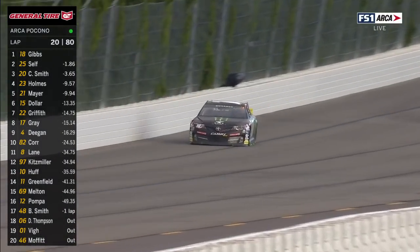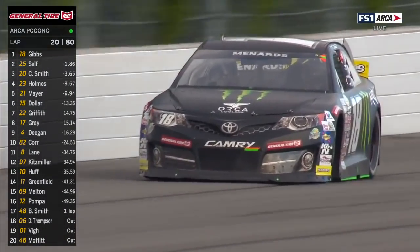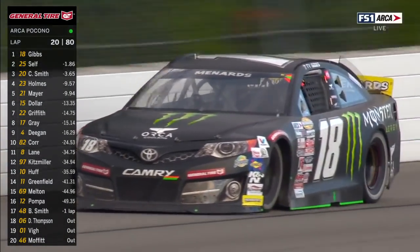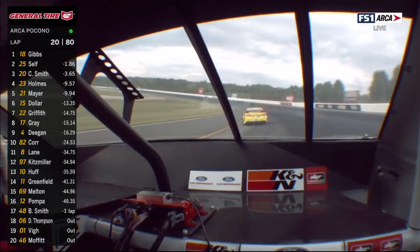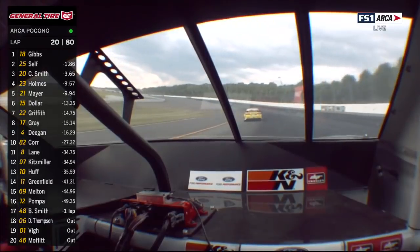Yeah, Ty Gibbs right now has really looked well. Once he got the lead, he opened up a pretty good margin on Chandler Smith, and then Self got by him, and then that lead has stabilized at about a second and three quarters.